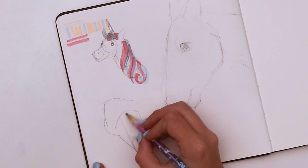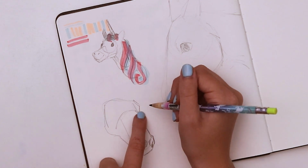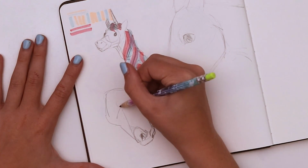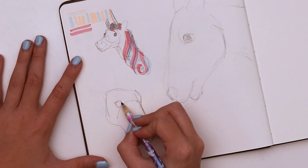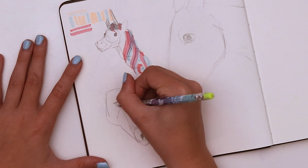And the eye ends up here. Okay, so that's the eyebrow. The eye would be here. So the other eye is behind that and you won't be able to see it. They have really big eyes. Woo! Mostly pupil.